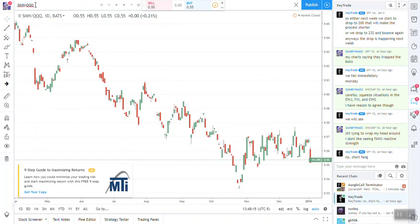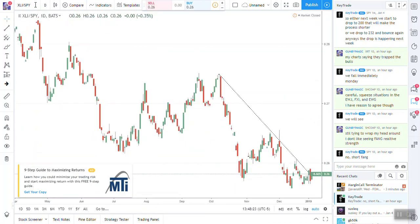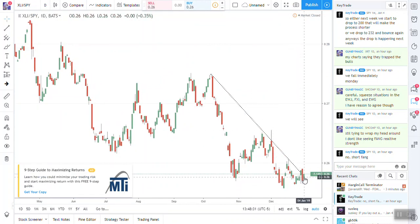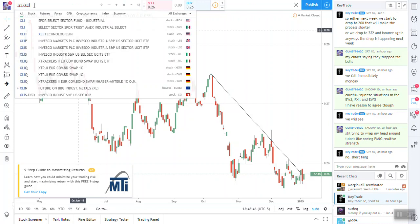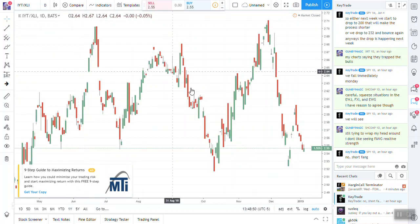And then if you go on the flip side on your XLI versus your SPY, because that's your industrials, the backbone of your S&Ps, basically we had a little bit of a relative outperformance, because it's green. Friday we had a little bit of relative outperformance of our industrials versus our SPY. But then if you delve down, your IYT versus your industrials, your transports, okay, we still got a little bit of a relative outperformance of your transports versus your industrials.